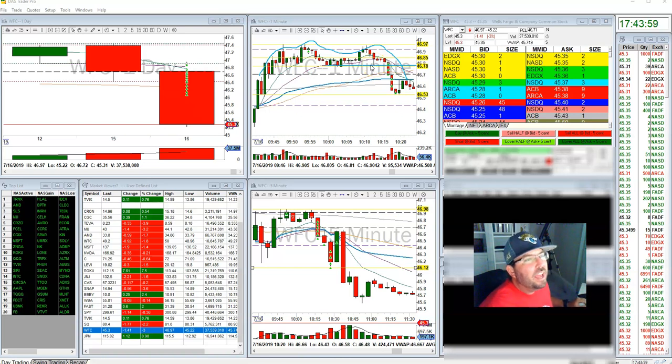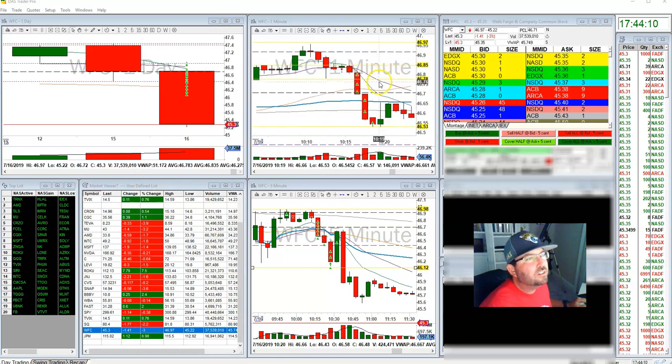So now that I have my third touch and my pattern is intact, I go ahead and I take my entry. Now, the difference on this one is I have a much stronger pattern to work with and much better entry indicators. So let me zoom in here. So you see here now, I get my touch, it pulls back up, curls under the average, and I take my entry here at 46.83. My exit is just the break of this pattern.